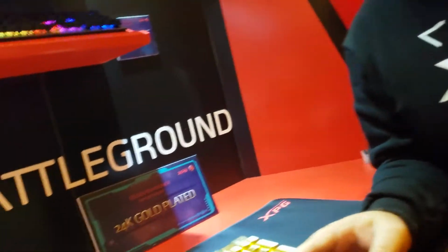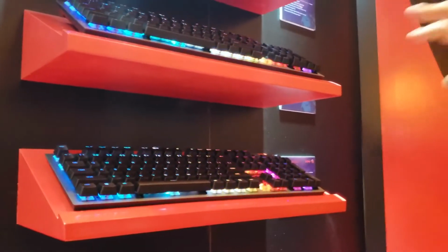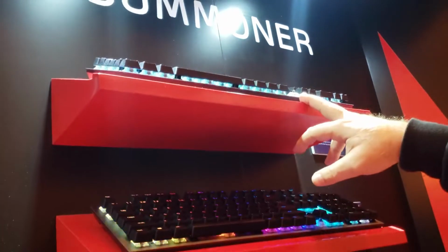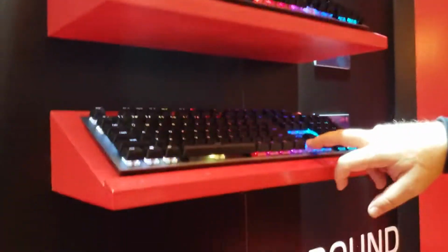So we got some keyboards. This is where we're gonna have all of the keyboards, fans, and all that fun stuff. So our standard keyboard is called Summoner. It's inspired by League of Legends type of games, or fantasy type of games. That's why it's called Summoner. And it comes in 3 normal flavors, which is Cherry Switch Silver, Speed Silver, Classic Gamer Blue, or Linear Red, right?